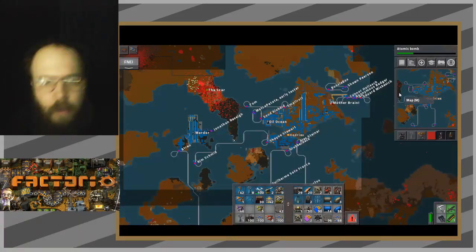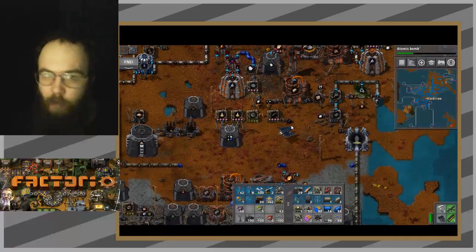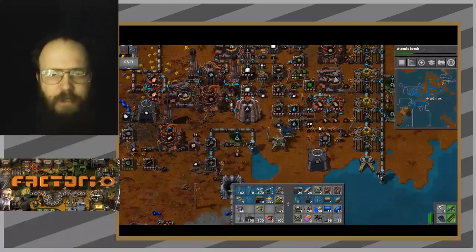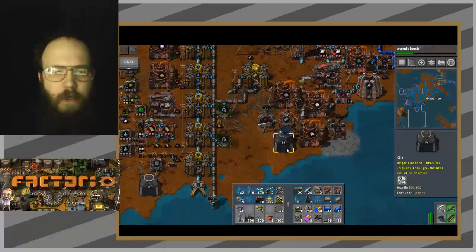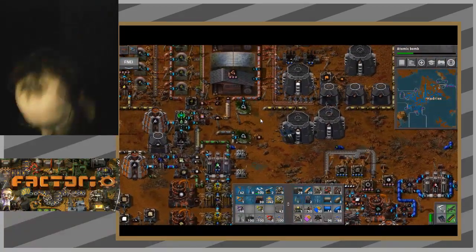What the heck? Oh, okay. I was worried that they were out in the water for a second. I was like, whoa, whoa, whoa, whoa. But no, they're not. Everything's fine. Let's make some steel.